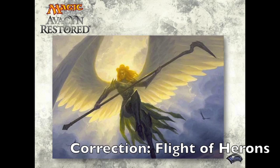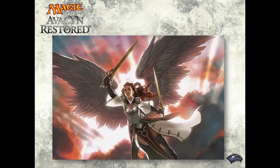This is Sigarda. Sigarda is the messenger of flight Alabaster. And this is Gisela. Gisela is the messenger of flight Gold Knight.